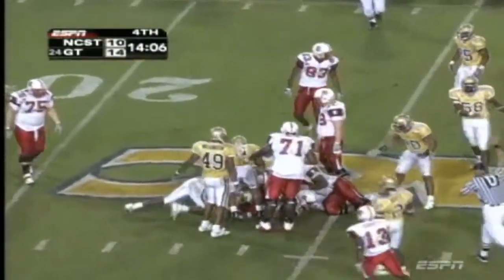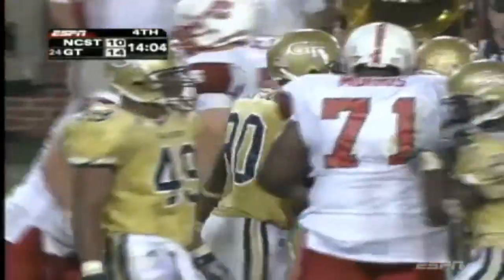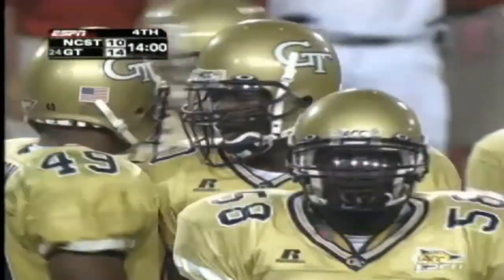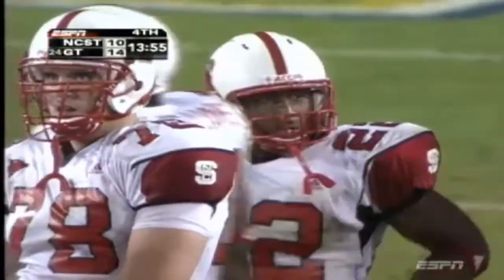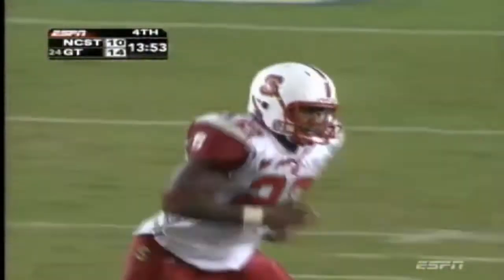State trying to establish a run here. Again, only a couple of yards for the freshman, Tony Baker. It's a one-back offense, and in a one-back, you need your offensive line to really do a good job. There's no lead blocker there to help you. And right now, that offensive line is not controlling the line of scrimmage.